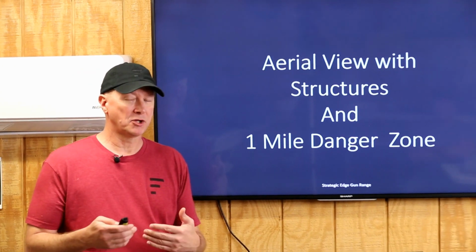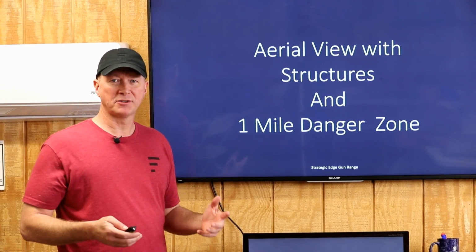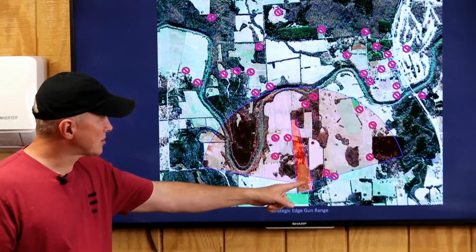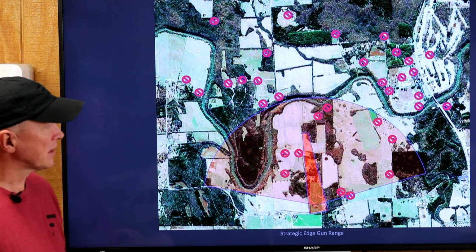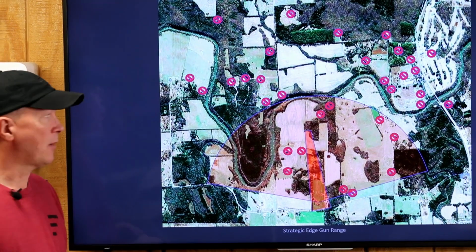Now, 1 mile is not that much in yardage. We've been already looking at 3,000 and 5,000 yards. 1 mile is only 1,760 yards. But you'll notice that's our entire gun range, from the 1250 back to the firing point. In just a 1 mile shaded area, you'll see how many structures, how many buildings, no telling how many people just in that 1 mile zone.